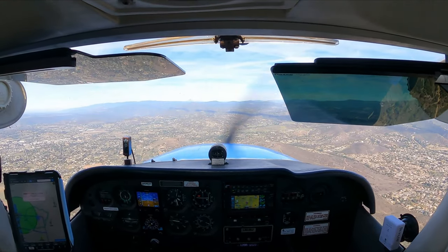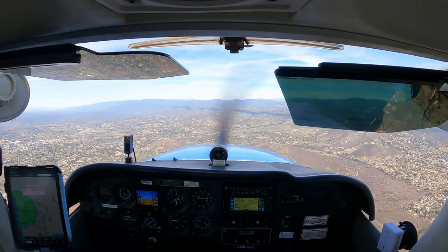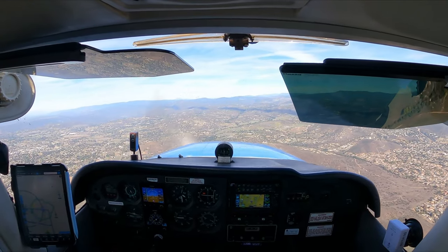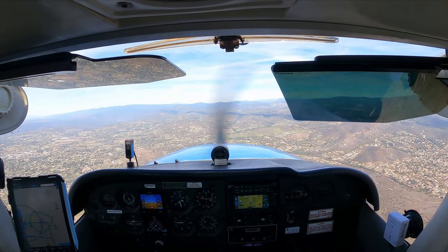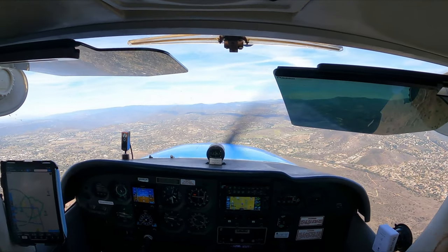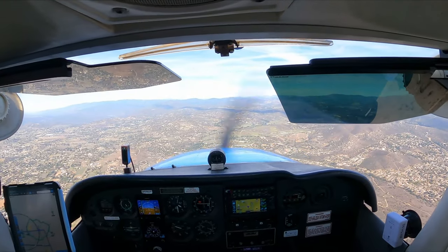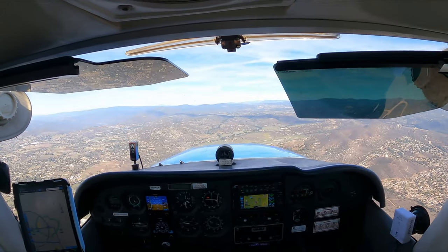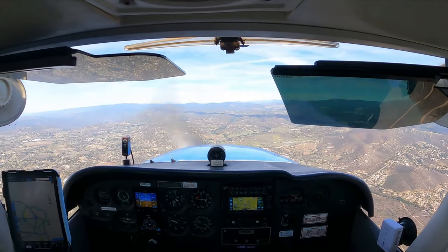5-0 Delta reporting over the Winona Bridge patch with information Sierra. That's 5-0 Delta, continue downwind. Continue downwind, 5-0 Delta. That's 91 Echo, I'll be turning you final shortly, just stay on that heading. Remaining on heading, 91 Echo. 7-0 Charlie Fox, go about a minute west and then turn left crosswind. Slowed it down a little bit. 7-1 Lima Delta, I think it was you checking in. Enter a right downwind, 27. Enter right downwind, 27, 1 Lima Delta.